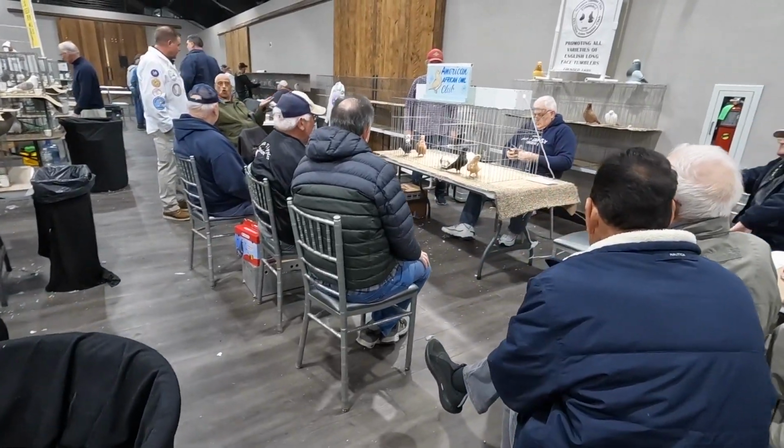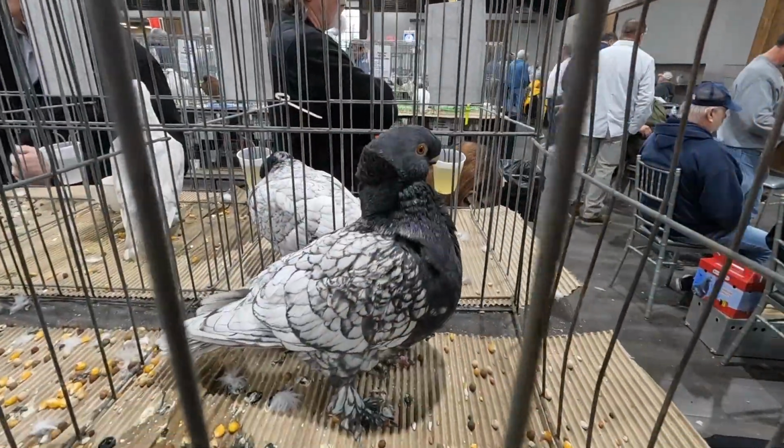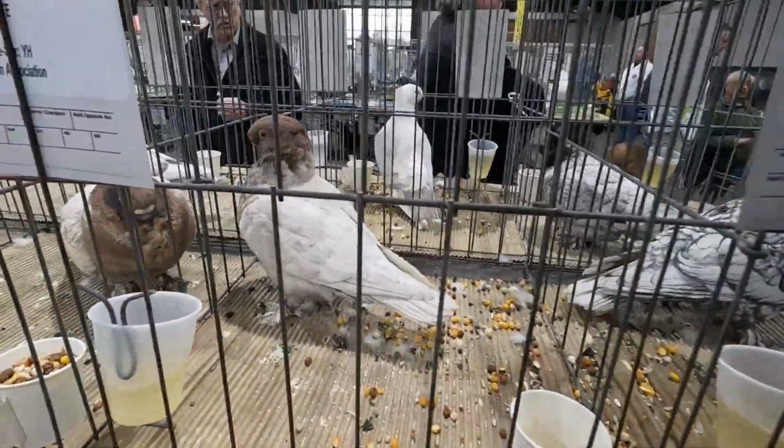Judging of some owls, I think. Yeah, here we go with some types of owls. Look at that, man, look at that. That's cool. It looks like one of those chickens, you know, those lacy chickens you see at the county fair.